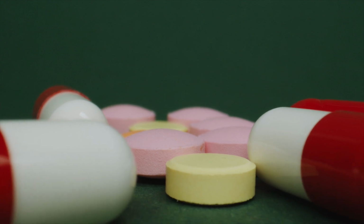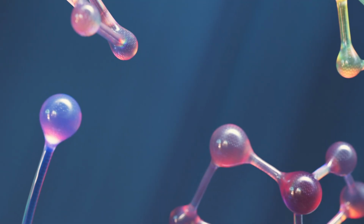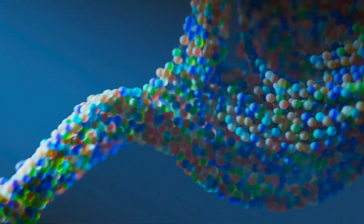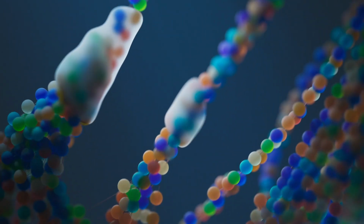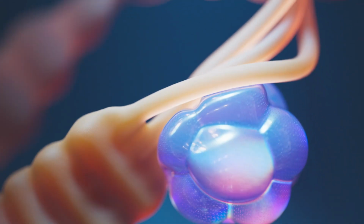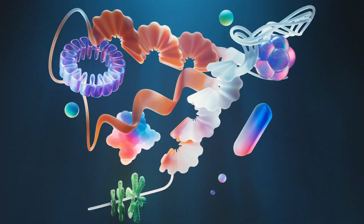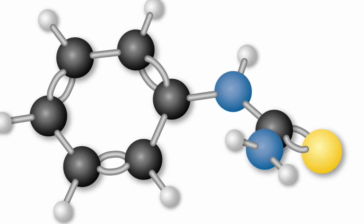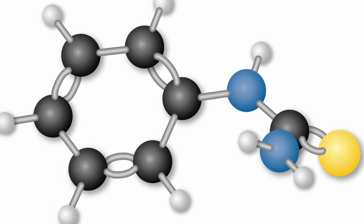Medication often tastes bitter because of their chemical structure interacting with our taste receptors. The active ingredients in these drugs are complex organic molecules, and our taste buds can't tell the difference between a helpful medicine and a harmful toxin. They just pick up the chemical signals.